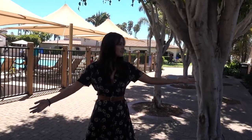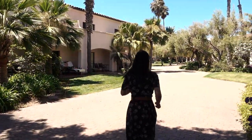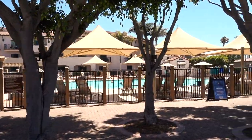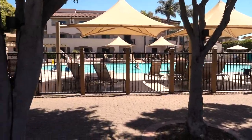Look at all this area around here. So pretty. Run, Candy, run! Yeah, there's lots of people enjoying the pool. Of course, they've got the social distancing going on.